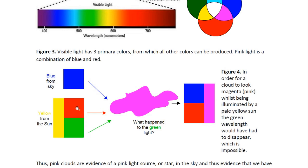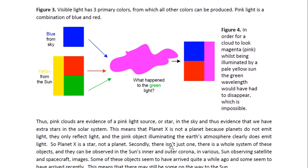So clouds are usually white because we get the red and the green from the yellow sunlight with the blue removed, which is in the sky. That's why the sky is blue. So when all these colors combine, we should have a white cloud. In order for us to obtain a pink cloud or magenta cloud, this green would have had to disappear. And there's nothing to remove it, so there is no way we're going to get a pink cloud unless we have a pink light source.